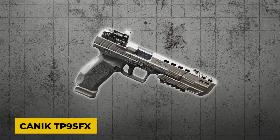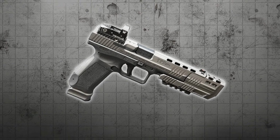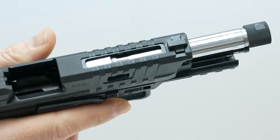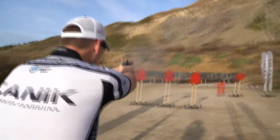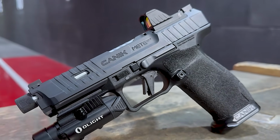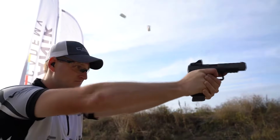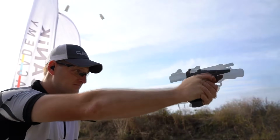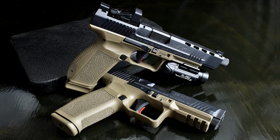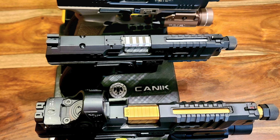Let's talk about value, not cheap, but value. Because the Canik TP9 SFX is one of those rare pistols that gives you competition-ready performance right out of the box for under $600. It's not just accurate for the price, it's accurate, period. With a 5.2-inch match-grade barrel, a lightning-fast striker-fired trigger, and a 20+1 capacity, this thing was built to dominate the range. It's optic-ready, ships with multiple mounting plates, and even includes an extended magazine and fiber optic front sight.